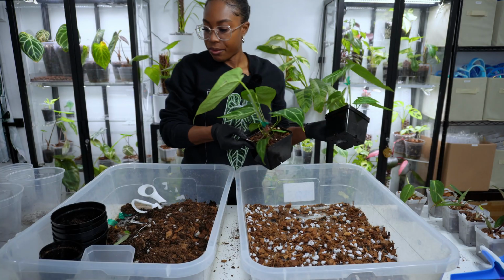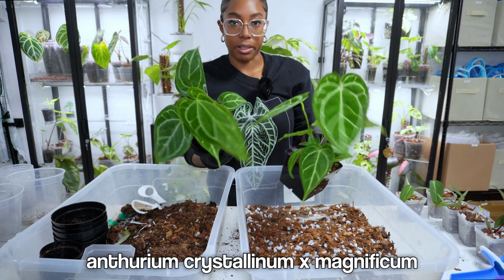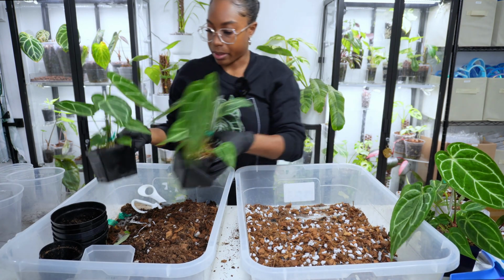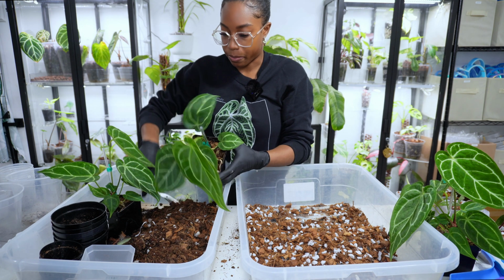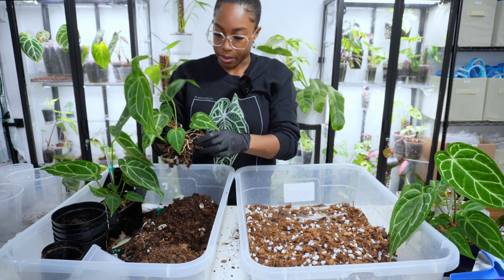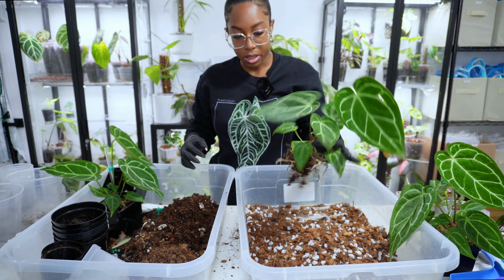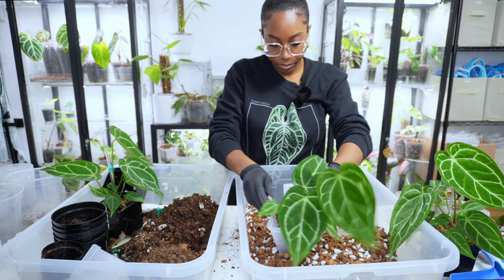Alright, so let's move on to the anthuriums, and then we'll do Hoyas last. These are Anthurium crystallinum crossed with magnificum. So I do have 3 of these. They're quite big actually. I was not expecting them to be so big, which is good though. And they look like they're doing really well. Alright, so looking pretty good, just a little thirsty. Really not that much roots as I thought, so we'll put it in a 4-inch.